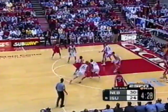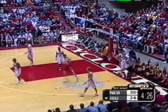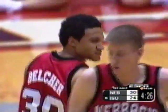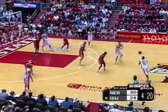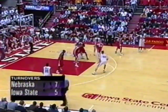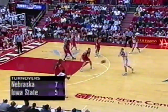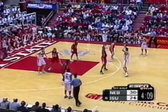Cochran. Belcher trying to feed it low. Can't. It's out of bounds to Iowa State. Now they're down by 6. They have the ball with 4:26 left in the first half. Cookie Belcher thought that was going to be a little roll to the basket by Brian Conklin right there. Belcher actually had the drive. He had a step on Shane Powers, who had defensive responsibility on Cookie. Instead of taking the drive, he went bounce pass, but Conklin was not on the roll to the basket. There are the turnovers. Nebraska 7, Iowa State 5.